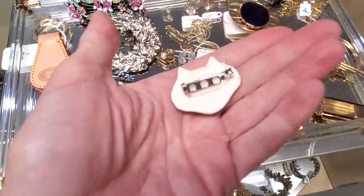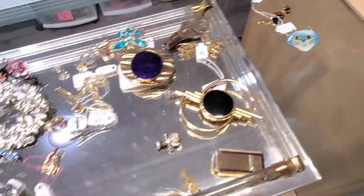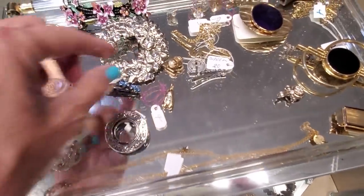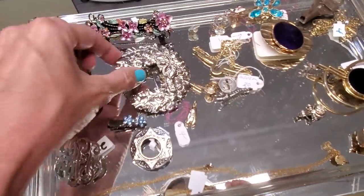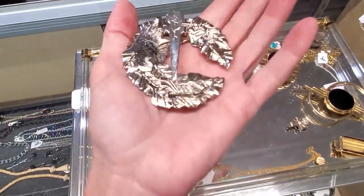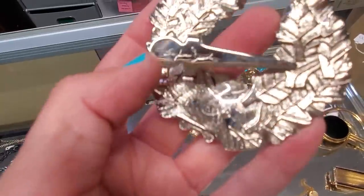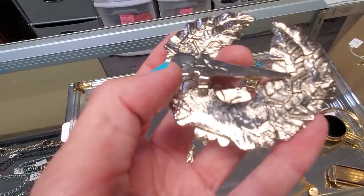This little kitty is really cute. Little kitty face, he's $4. We're gonna get him. And let's see, anything else? It's an interesting, oh, it's a clip. Oh, it says something on it. What does that say? That's where I found those earrings.